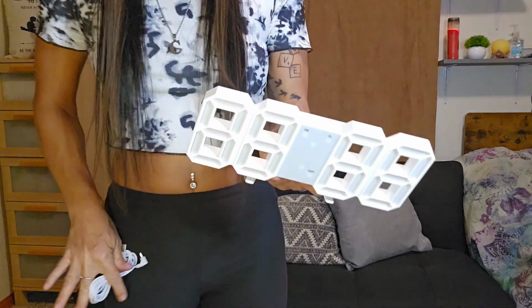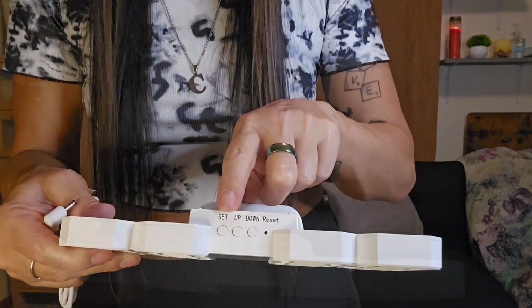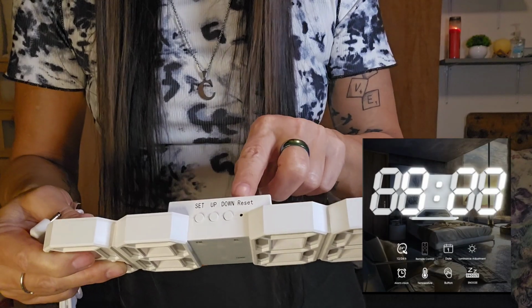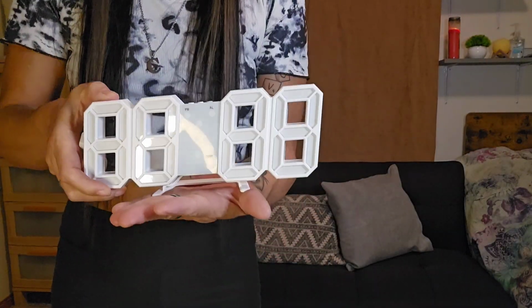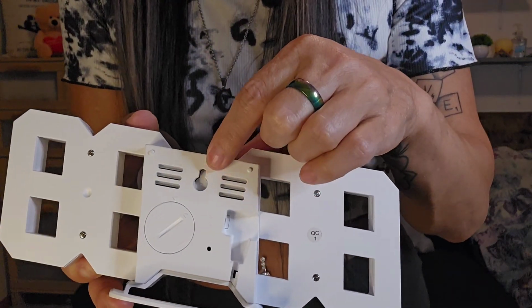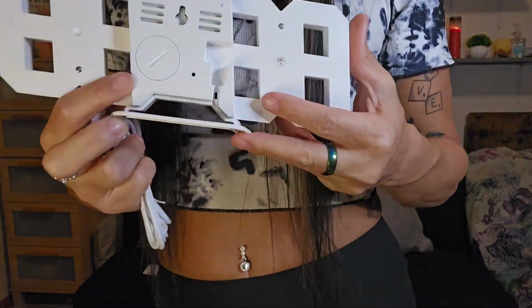They had it in a few different colors. I think they had red, blue, green, and white, and possibly even black. Here are the instructions. Here is the little cord. So you just plug this in the back of it right there. And then right here, it has the buttons where you can set the clock. It also has a reset button, but I just thought this was super cool. You can sit it on your nightstand, or it has a little notch right there where you can hang it up. And it also looks like you can run this off of batteries.